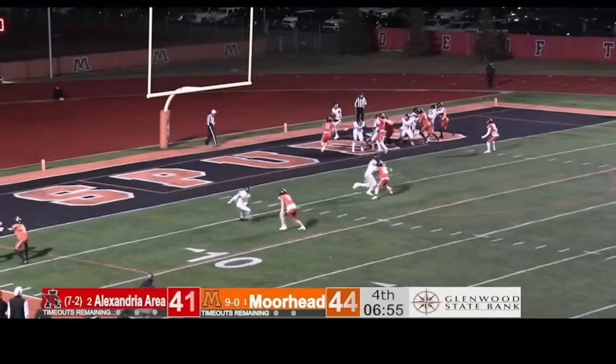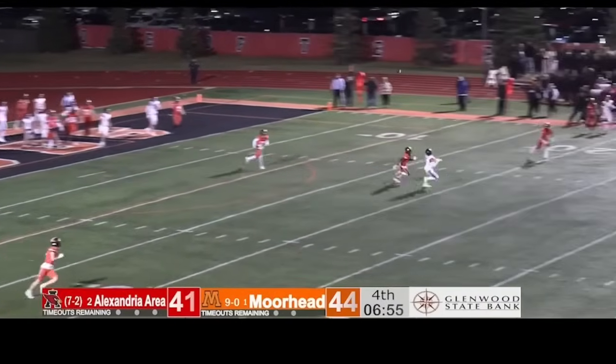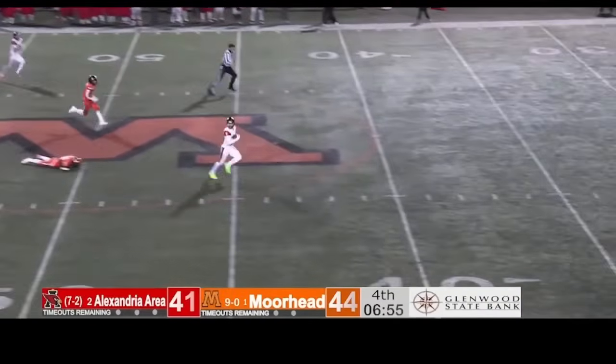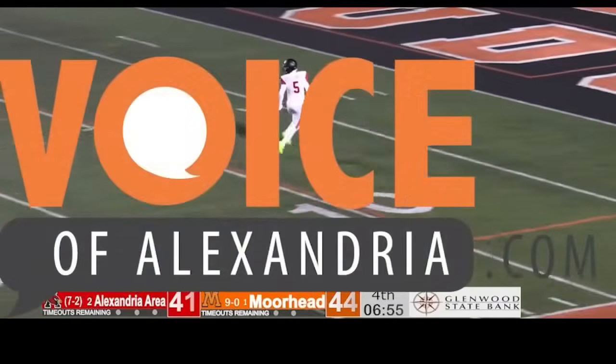Would throw here. Stands back near his own end zone. Fires it out, and Gorkuber's got it. He's up past the 30, 40, midfield, down to the 40. He could go all the way. Oh, my goodness.